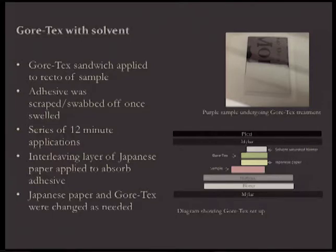The diagram here shows the setup for the Gore-Tex sandwich, which was placed on the affected area of the samples in 12-minute intervals. An interleaving layer of Japanese paper was applied over the adhesive to absorb it as it swelled. As the adhesive swelled, the interleaving paper was removed, and any soft surface adhesive was also scraped off using a spatula. The Japanese interleaving as well as the Gore-Tex were changed as needed.